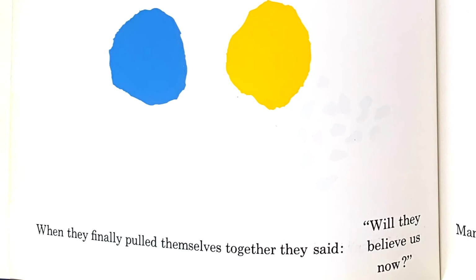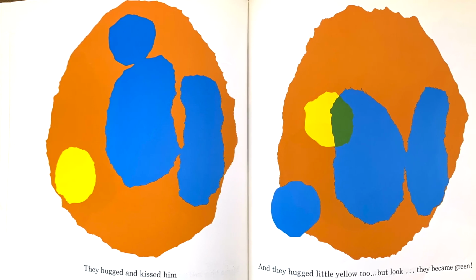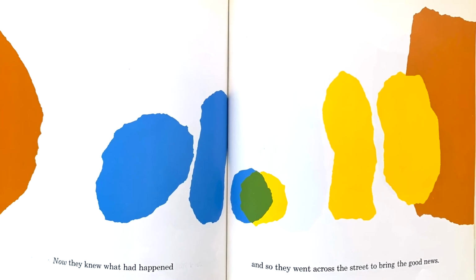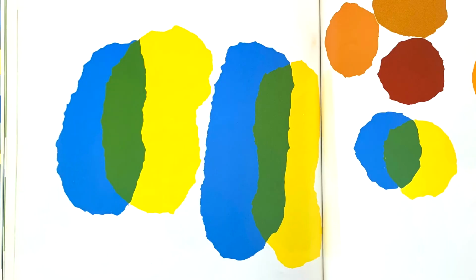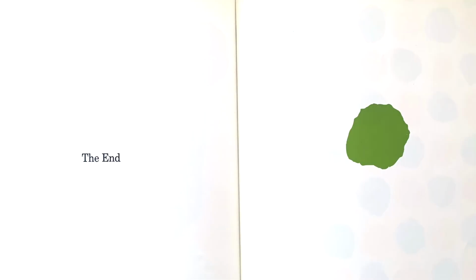When they finally pulled themselves together, they said, "Will you believe us now?" Mama Blue and Papa Blue were very happy to see their Little Blue. They hugged and kissed him, and they hugged Little Yellow too. But look, they became green. Now they knew what had happened, and so they went across the street to bring the good news. They all hugged each other with joy, and the children played until supper time. The end.